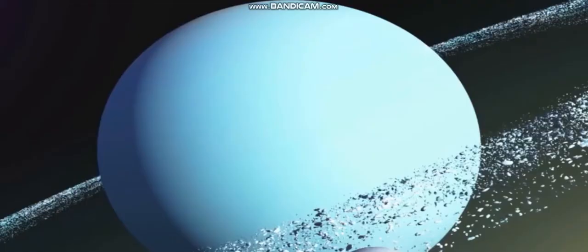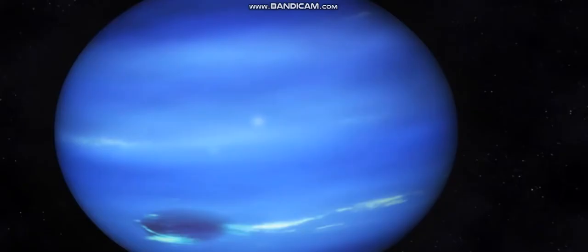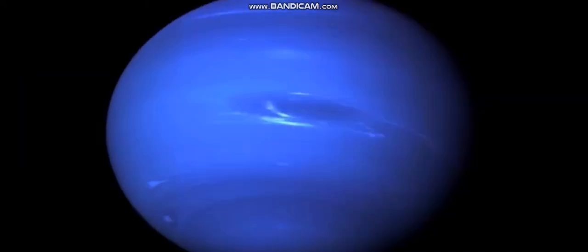Uranus. It appears green on being viewed through a telescope and hence is also called the green planet. It is very far away from the Sun and there is no possibility of life on it. Neptune. It is slightly smaller than Uranus, but is a lifeless cold desert. It is farthest from the Sun at a distance of about 4,469 million kilometers.